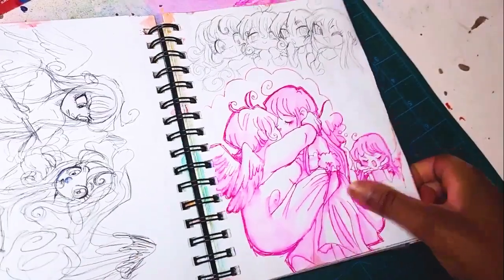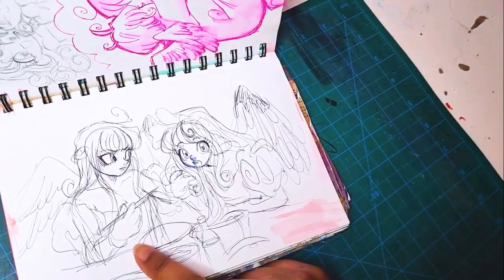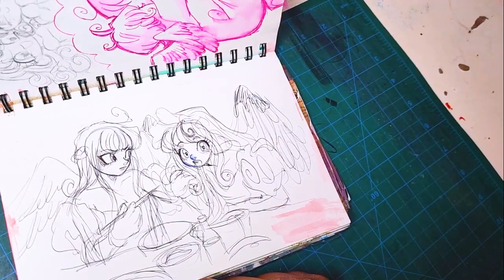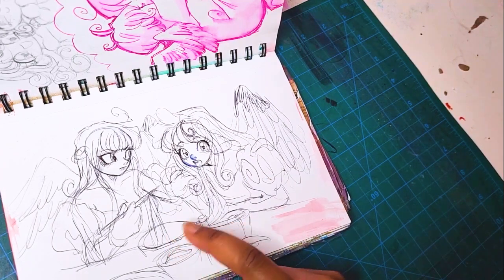Oh boy, Angel's Kiss stuff, yippee! Alright, we have Lupoli and Ravina. This is a redraw of this photo of a couple that were eating, and the bride was eating, and then the guy was staring at her like, what the fuck are you doing?